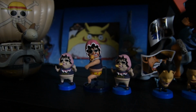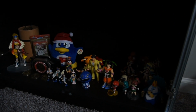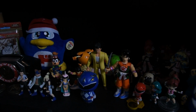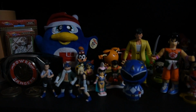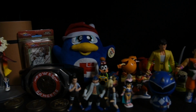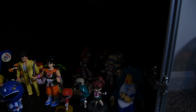Now, of course, the final shelf is just our kind of random all figures. Some of these are my fiance's, some of these are mine. Usually a lot of the smaller figures, we've got some Naruto, you know, Power Rangers, Gundam, our Don Quixote plush, and a little bit of Gurren Lagann, of course, because Gurren Lagann is my favorite. And we also have our, like, holder of figure parts. So it is a little bit random.